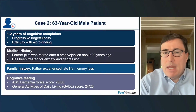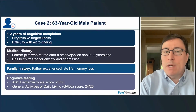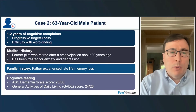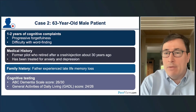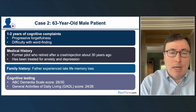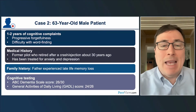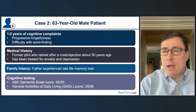So this is a second, different patient. This is a 63-year-old man who presented with 1 to 2 years of progressive forgetfulness and difficulty with word finding. In terms of notable history, he was a former pilot in the military, and he'd ejected from a plane which subsequently crashed about 30 years ago and did have an injury related to that. He has had treatment long-term for anxiety and depression, and not a lot notable in his family history. There was late life memory loss in his father, although a formal diagnosis was never made.